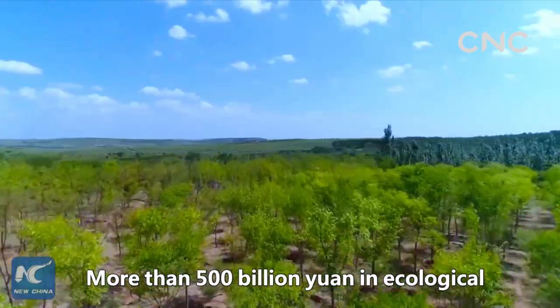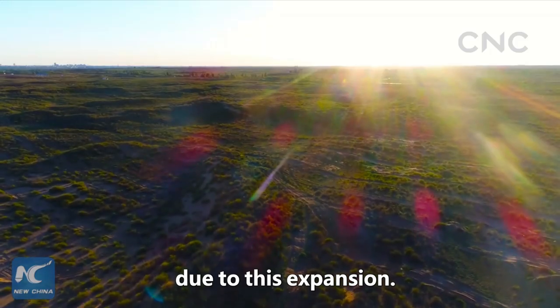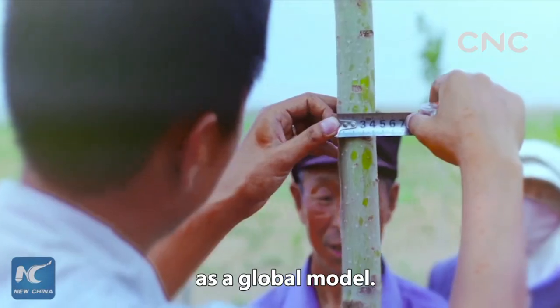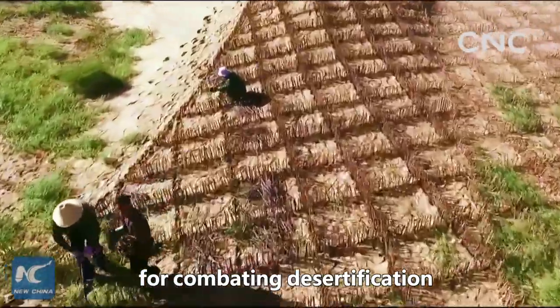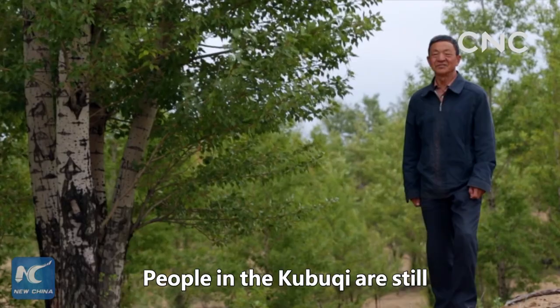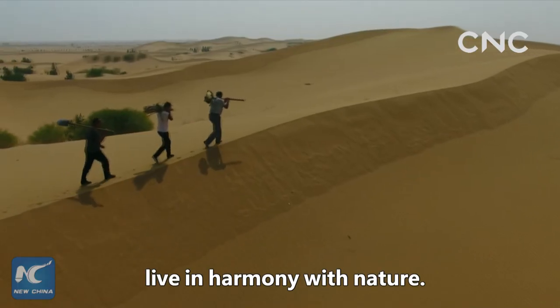More than 500 billion yuan in ecological wealth has been generated due to this expansion. Sand control technology in the Kubuqi Desert is highly praised as a global model. It provides a Chinese solution for combating desertification and Chinese experience for promoting the sustainable development of human beings. People in the Kubuqi are still exploring new ways to live in harmony with nature.